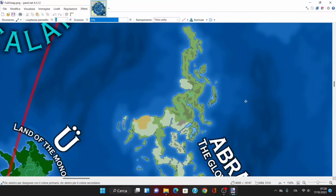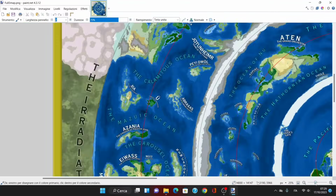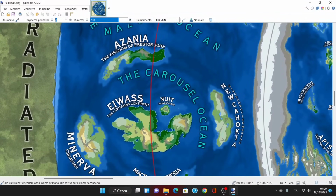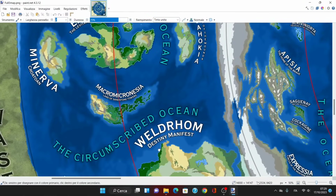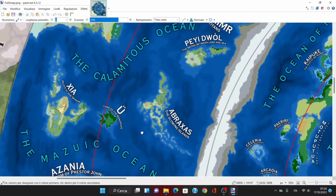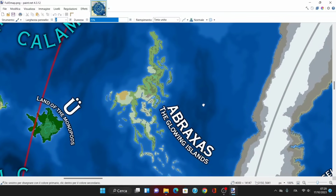That can be seen through the countries of Abraxas. Abraxas is one of the only continents in the second ring that has explicitly been said to host some countries. Although some of these continents are countries by themselves, as we saw with Azania, Kingdom of Prester John, New Cahokia, and Minerva Croatoan. And we are going to see one more in this episode, but we did not see something divided into multiple countries, because Abraxas, the glowing islands, is in fact divided into two different countries.